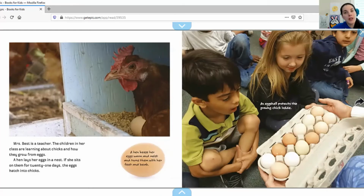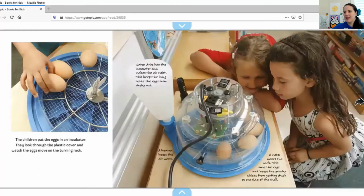Wow. Do you think you could sit on an egg for 21 days? That is 3 weeks long. Oh my goodness. A hen keeps her eggs warm and moist and turns them with her feet and beak. Wow, friends, I didn't know that. I knew that the hen kept the eggs warm, but I didn't know that she kept them moist. Moist means a little bit wet. And I didn't know that she turns them with her feet and beak. How interesting.